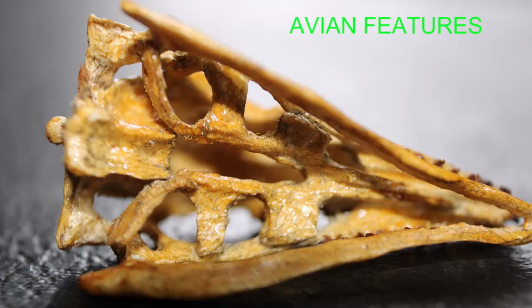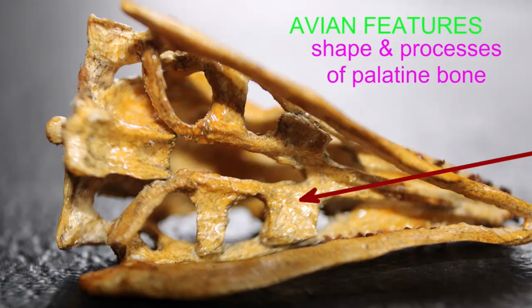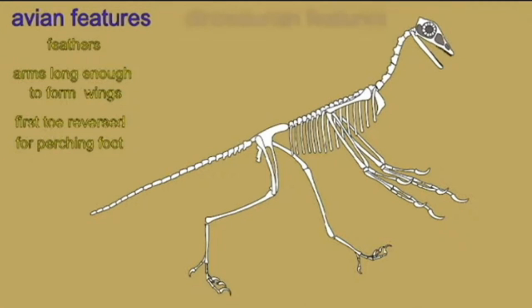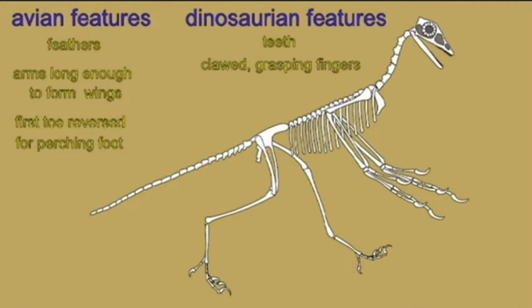And in the palate region, the shape and processes of the palatine bone and the shape of the prootic and ectopterygoid bones. Although Archaeopteryx is recognized as a bird and had these avian features, nevertheless, it is easy to note the features of the skull which are more reminiscent of the non-avian theropods than of the later birds.